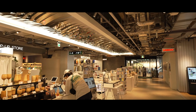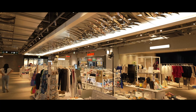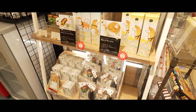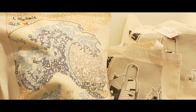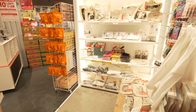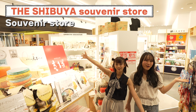It is separated into south and north area, and it has so many things for fashion, accessories, stationeries, and also food. On each floor, it has popular stores, and it's a perfect place for shopping. And now we're gonna show you the perfect souvenir store, which is on the second floor of the south area. This is the Shibuya Souvenir Store!